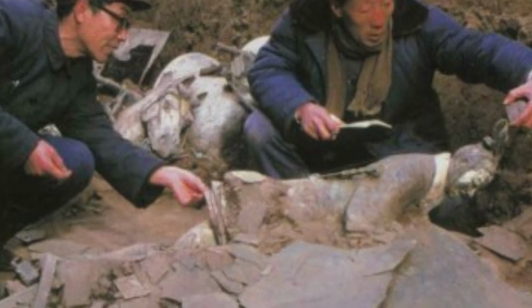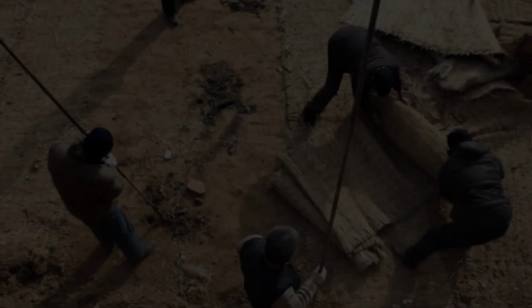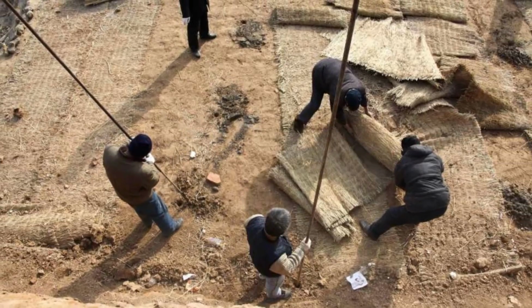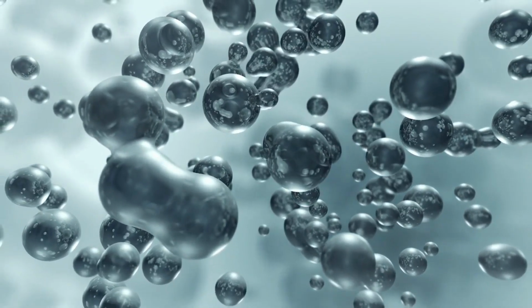Since the discovery of Emperor Qinshihuang's mausoleum in 1974, archaeologists have not given up on surveying the underground palace of Emperor Qinshihuang's mausoleum. Through technological exploration, they astonishingly found a substantial amount of mercury beneath the underground palace of Emperor Qinshihuang's mausoleum.